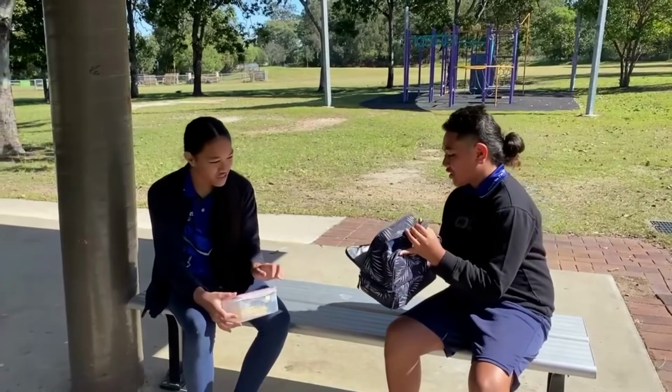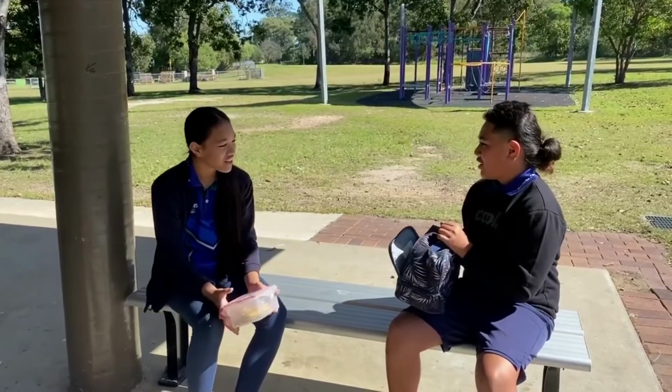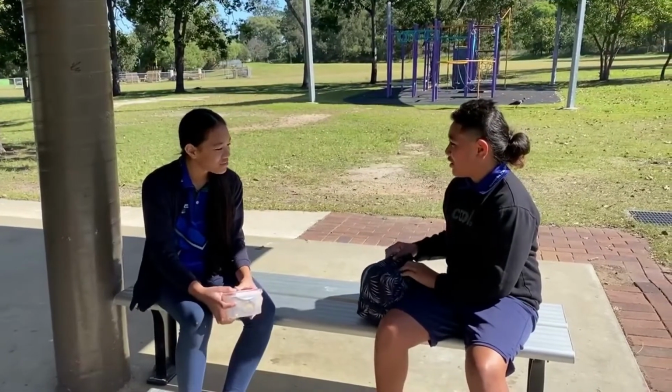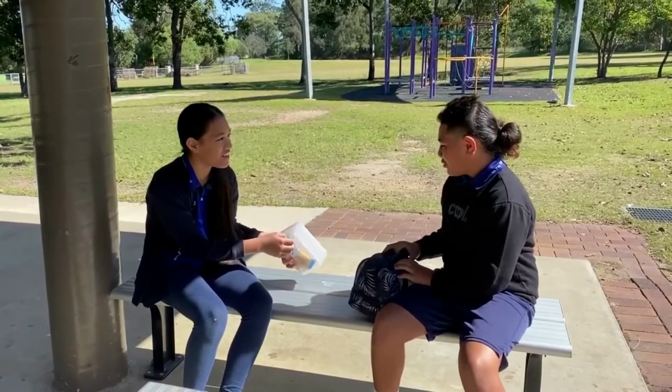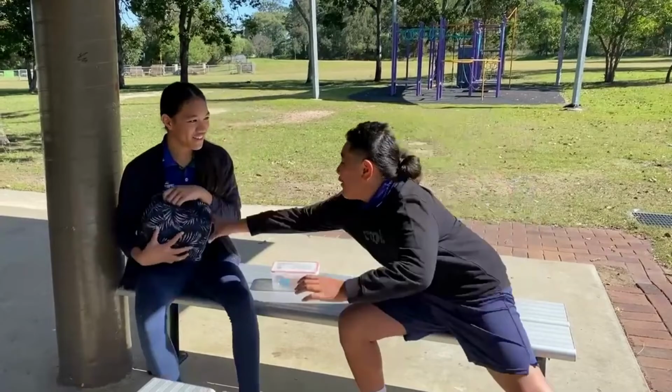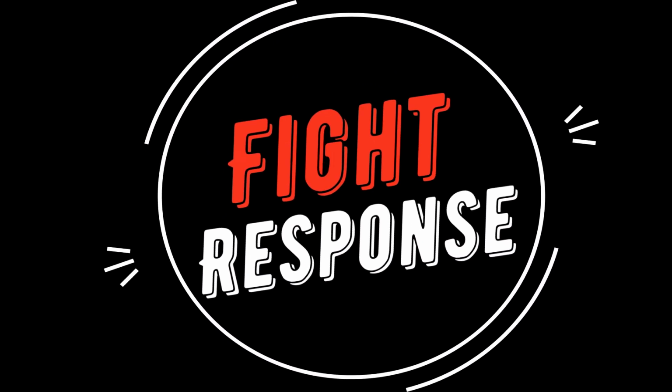Look at my lunchbox. I got a roller, an apple, and a banana. Oh, can I have some, please? No, please. No. I only have an LCM and a banana. Oh, too bad. It's too bad!